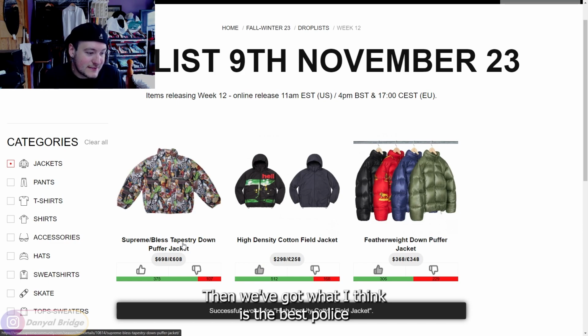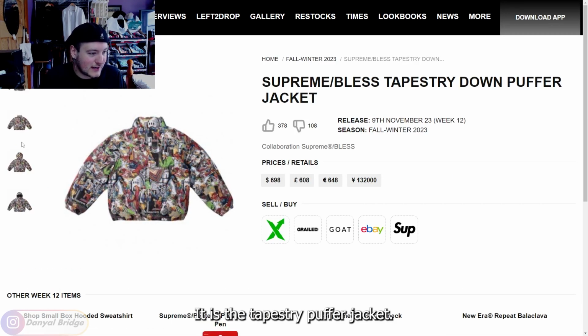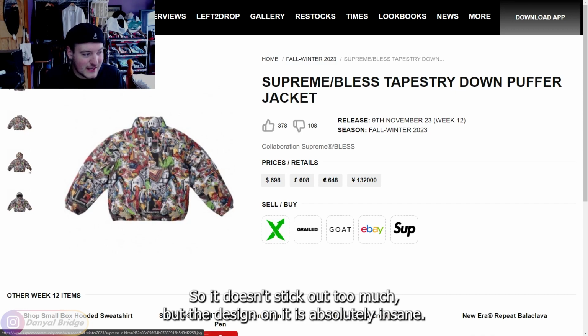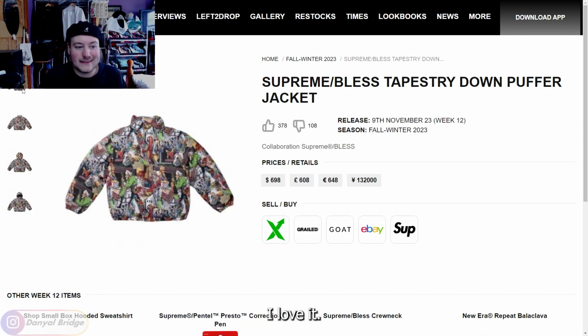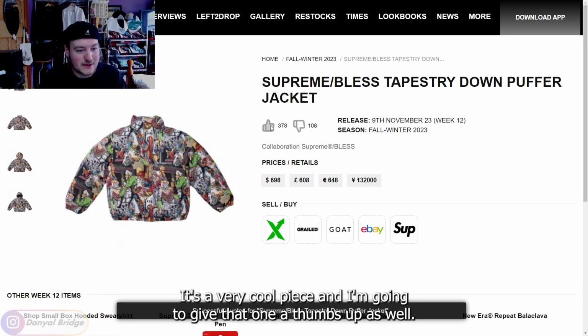Then we've got what I think is the best Bless piece this week, which I think you guys agree with me. It is the tapestry puffer jacket. This has Bless Supreme done in tapestry as well. Kind of glad that it's done in that way so it doesn't stick out too much, but the design on it is absolutely insane. It's excessive, it's loud, I love it. Would I wear it? Nah, again, cycling back to puffer jackets, I don't really wear them, but I can definitely appreciate this piece. It's a very cool piece, and I'm gonna give that one a thumbs up as well.